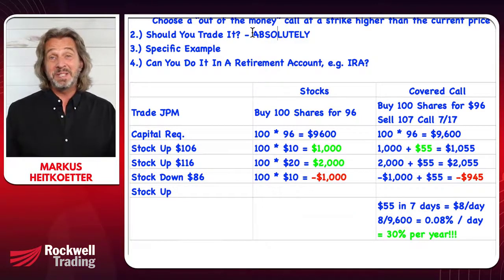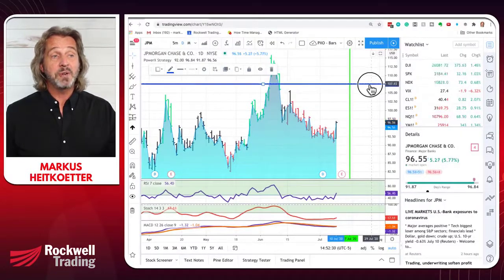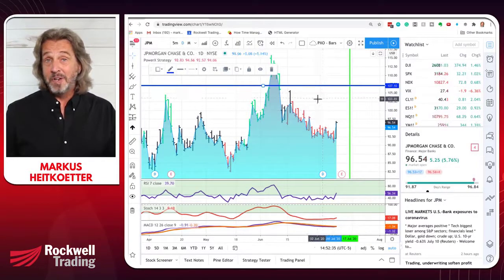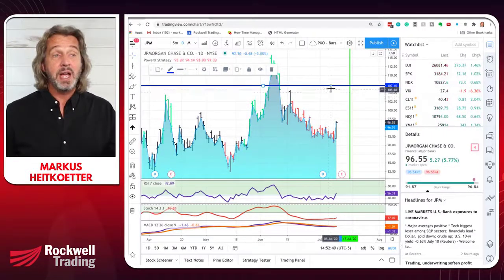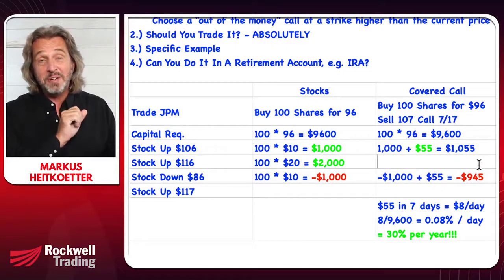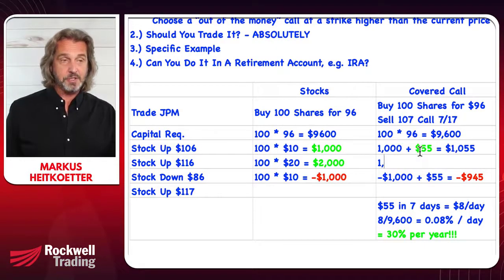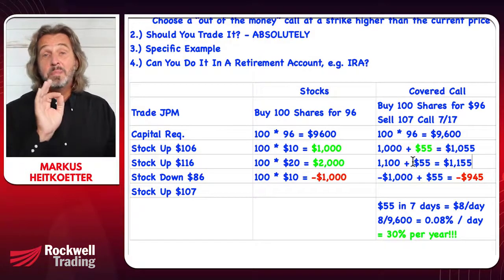Now, one of the things very important that you need to understand when selecting the strike price, and you see we selected here a strike price of 107. If at expiration the stock is higher than the strike price that you selected, you have to sell the stock at this price. If it goes up to 107, you have to sell your shares for $107. So you would only make $1,100 plus $55.